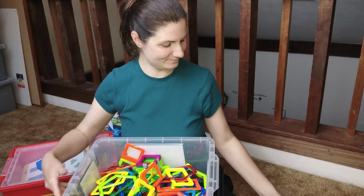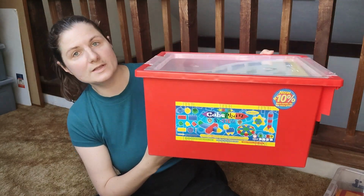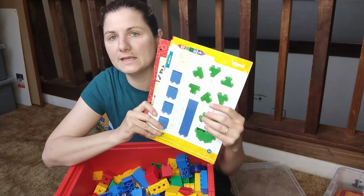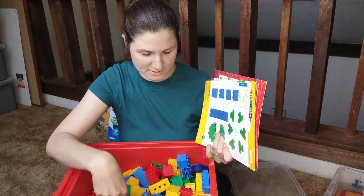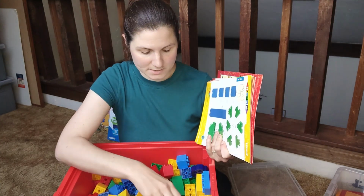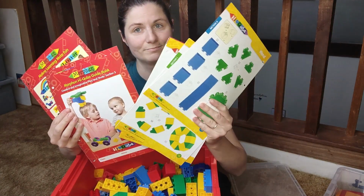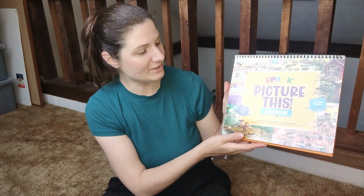And then there is the Think Play preschool set, and these also come with a lot of models that they can begin to build together. And so you have some very interesting pieces. These are compatible with Lego Duplos, and just lots of different pieces and different things that they can build all these fun models with.